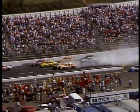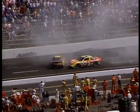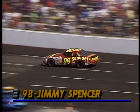Big trouble. Crash over in turn 2, just out of turn 2. Jimmy Spencer and Joe Ruttman are the cars involved. A lot of damage on the Ruttman car. Some heavy damage to Joe Ruttman's car. Spencer, meanwhile, gets his car going again and drives off in the Banquet Frozen Food Chevrolet. Here's a replay.